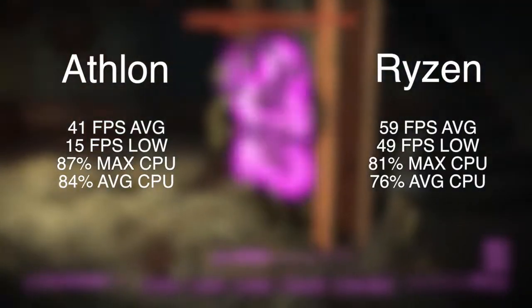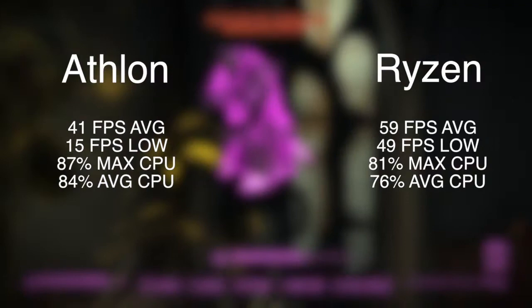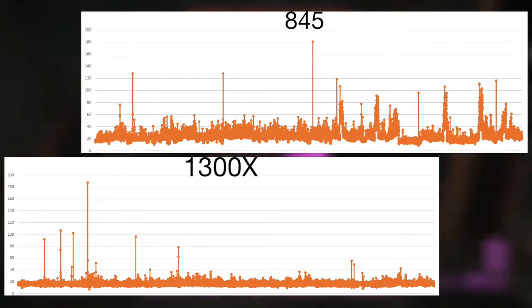The Ryzen averaged 59 frames per second with a low of 49. The average max CPU usage was 81%, and the overall average was 76%. Here are the frame time graphs with the spikes representing stutter. Some of the stutter can be chalked up to the GPU, but the Ryzen was quite a bit smoother.